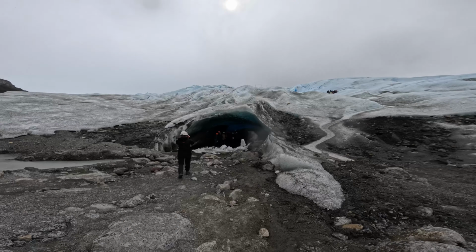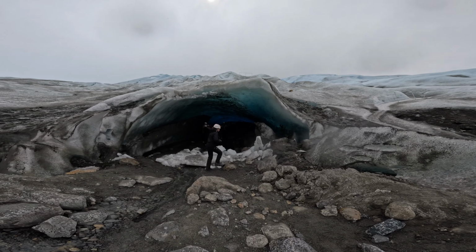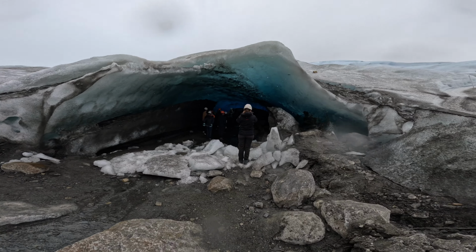So the last attraction here on the trek is this ice cave that we are going into.